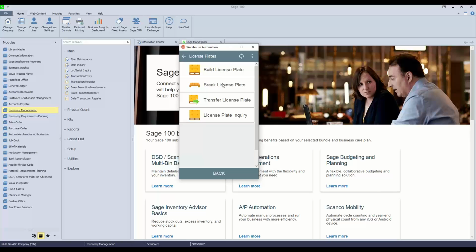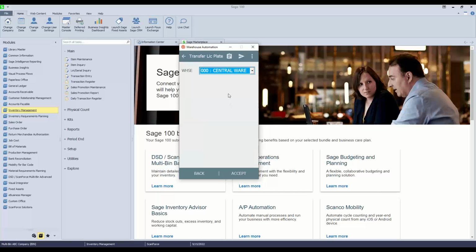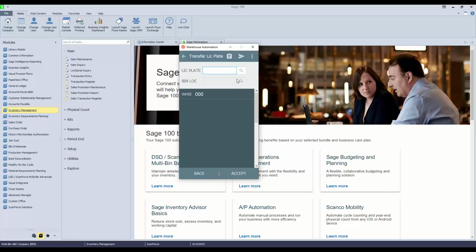You can break the license plate, and all those items and quantities and lot numbers will now go into the bin location that that pallet resided in. The other part here is transferring a license plate. So if we're going to transfer a license plate, it's going to want to know what warehouse I'm working in. Now it's going to want the license plate number.